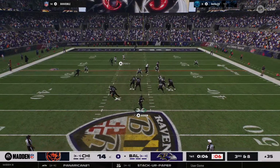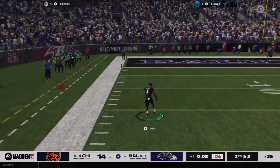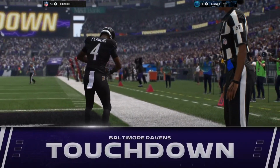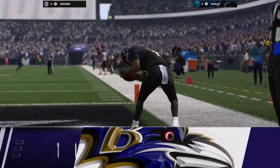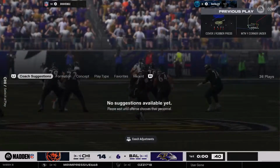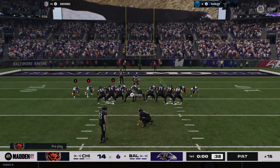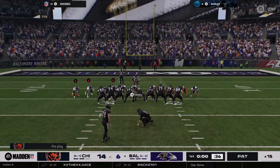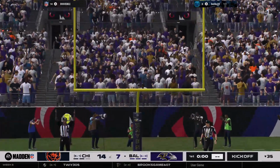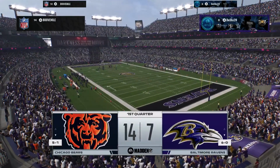Now it's Jackson. He's got his target. That's complete. And all the way in for a Ravens touchdown. Zay Flowers, 34 yards. And the Ravens have got it back to within a score. Tyler Luke now for the extra point. And that one makes it 14-7. Through 1 quarter, 14-7 our score.